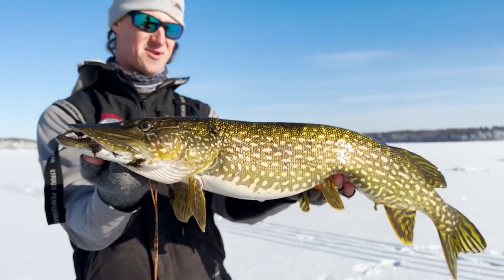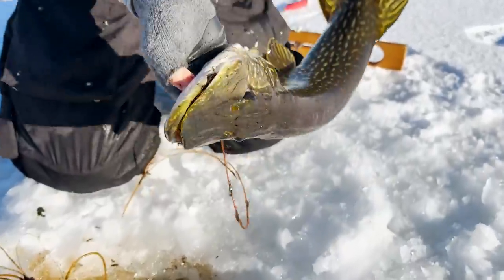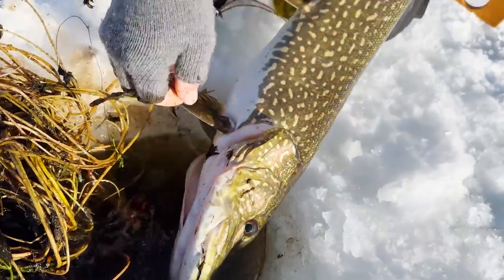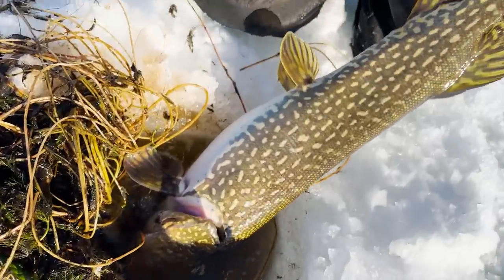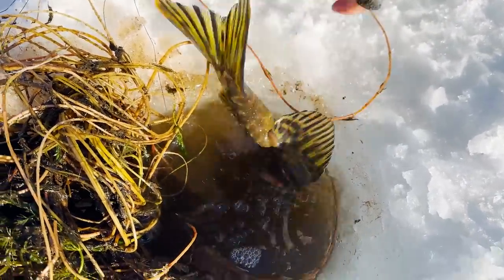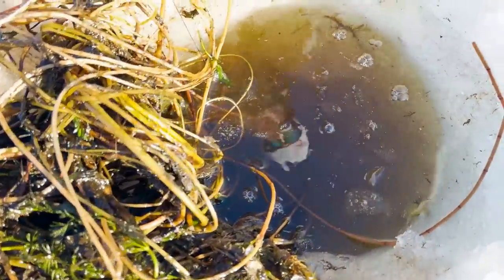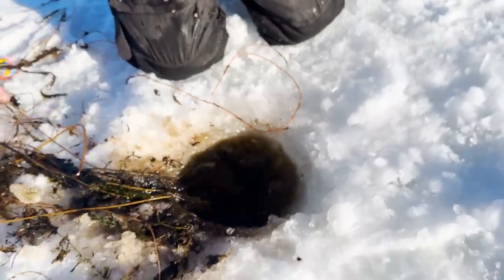All right, should we put her back? Yeah, I wish she would have eaten the underwater camera minnow. That is a cool fish, man. That's way cool. It might be bigger even than 33. Yeah. Who knows? It's not over 35. There it goes back in the poop water. This is a clear water system, man. Not at that hole. We might want to punch a different one. Yeah, no kidding.